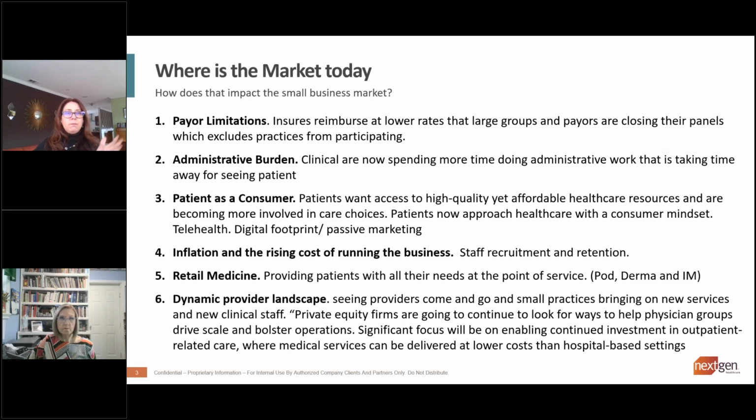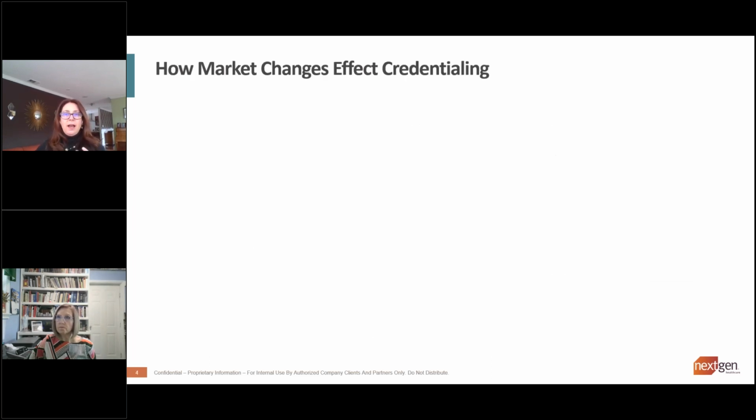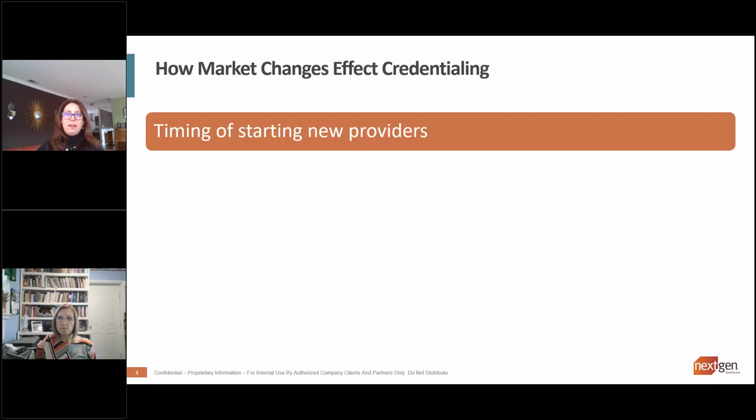So how does the change in landscape and the change in market play a role in credentialing? By far, the biggest challenge I see constantly with my revenue cycle management clients is a new provider starts seeing patients prior to that provider being credentialed.